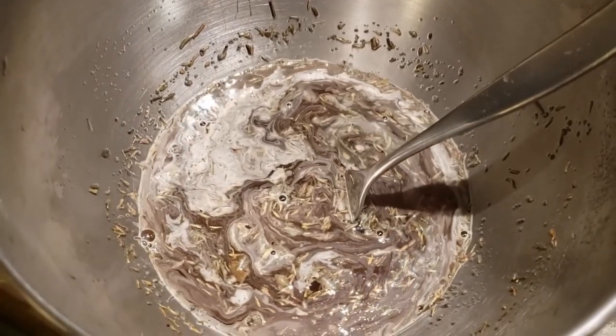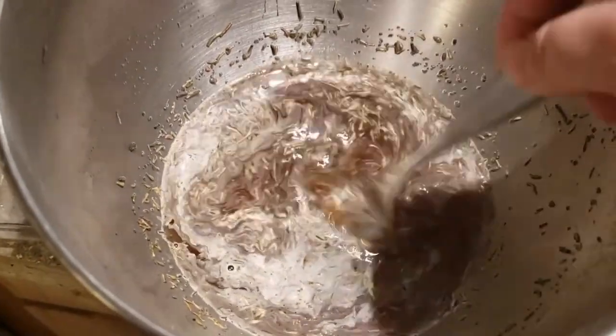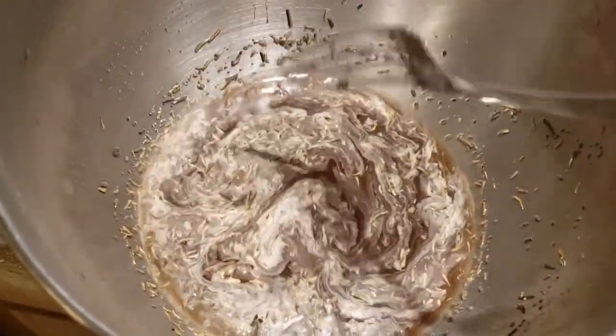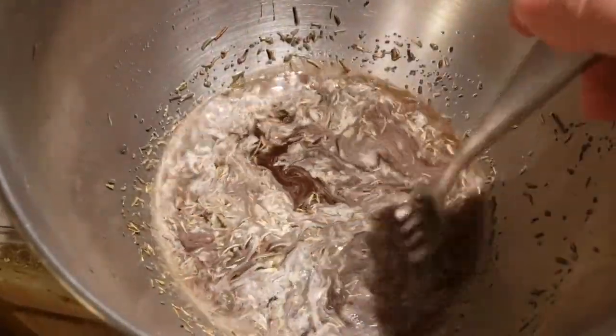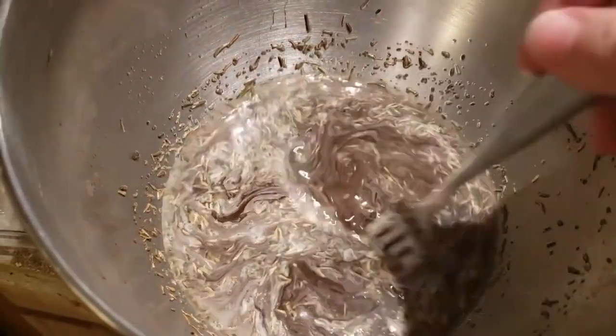I'm mixing up a brine for the turkey to sit in overnight. I do a wet brine. I've tried a dry brine before, and it just never turns out for me like they say it's supposed to. I don't know why. Maybe I'm just not doing it right.